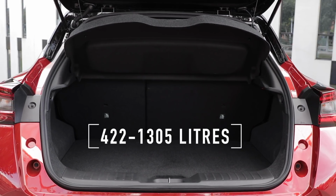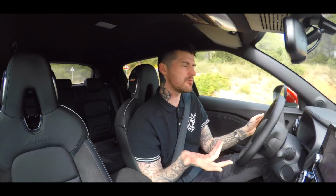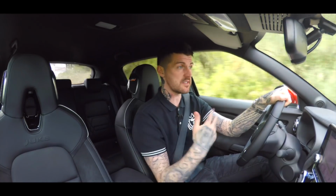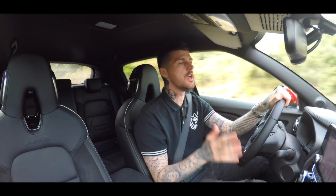also it's got a twin floor, and the gap underneath the loading floor when you put it up to its higher level is substantial. I dare say that a Seat Arona or a Volkswagen T-Cross, Citroen C3 Aircross, they're cars that you probably could use as a day-to-day family car if you had a couple of smaller kids. That was never something you could say about the Juke, but it is now.